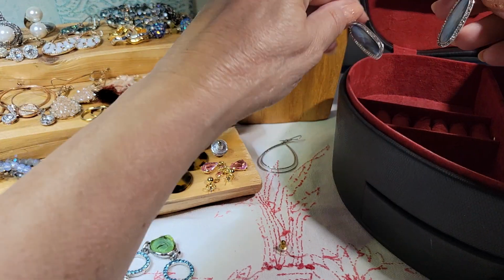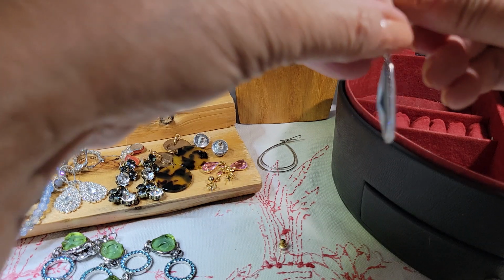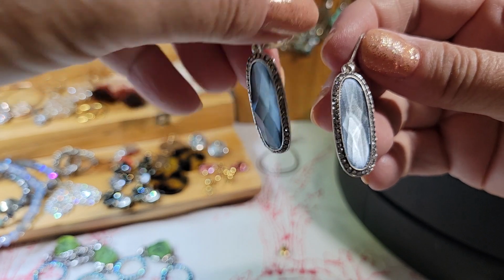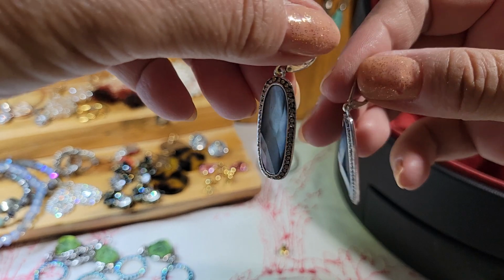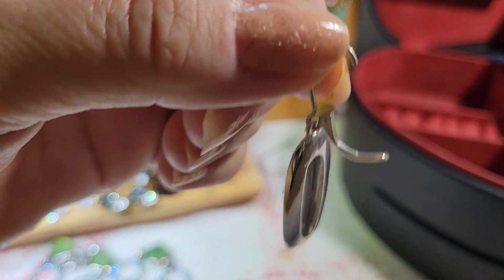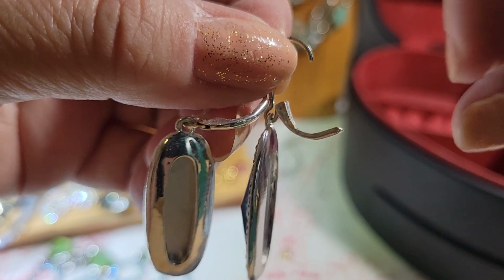And the last pair, this feels like, I think it's acrylic. Yeah. Kind of a gray acrylic, a little rhinestone border, silver tone, and these are the lever back ear wires. Again, a lot of these ear wires look like they could be sterling.